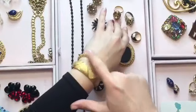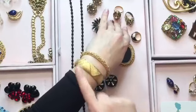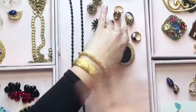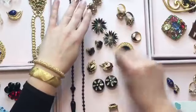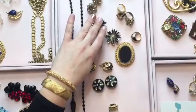We can take a look at this on the tray. I love both of these. So this is the one that's got the textured knots to it. This is the Crown Trifari, and then this has got the textured wave design to it from Monet. These are both from the 1960s. As you can tell, they go awesome with everything else that we're showing you here this evening. They go great with the Christian Dior earrings. They go great with the classic black and gold. They look fun with the necklace that I had on. There's just a bazillion different ways and a bazillion different things that you can do with them.